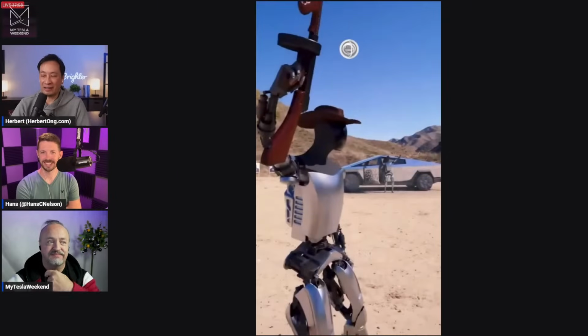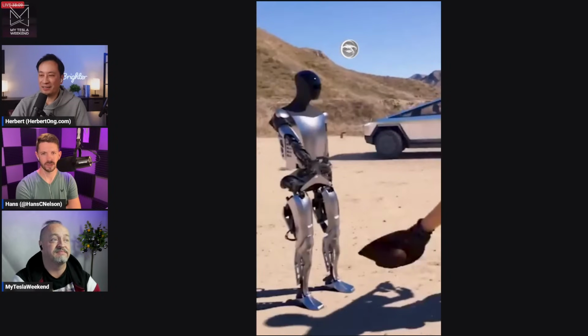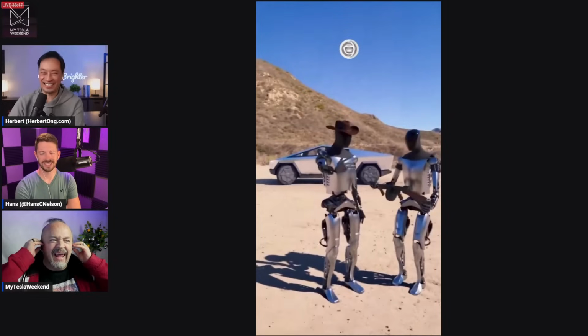Okay, so we know that that was actually CGI. That video was fake. But Elon replied to that and he said, "We think the bot can do this by next year. The bot should be able to do this." So, if you saw that, he was handing the hat to him, and then one bot hands the hat, the other bot puts it on his head. I mean, this is Gen 1. Obviously, it's a CGI. Sorry, guys. This is CGI. It's fake. I got tricked.